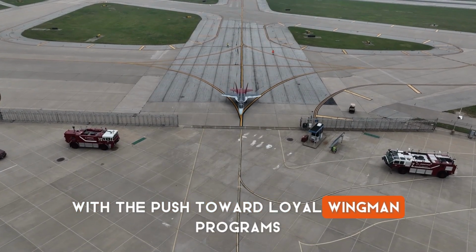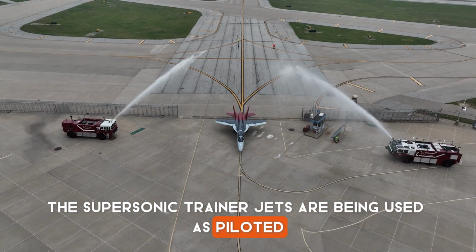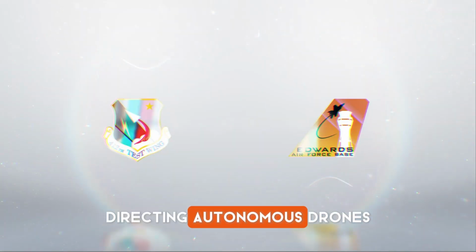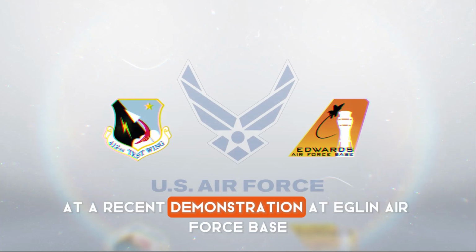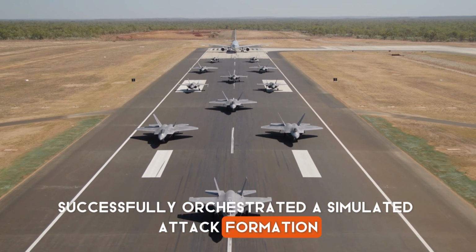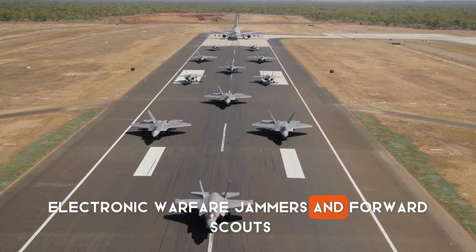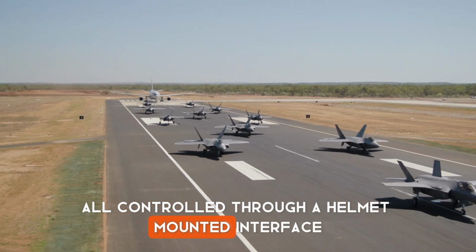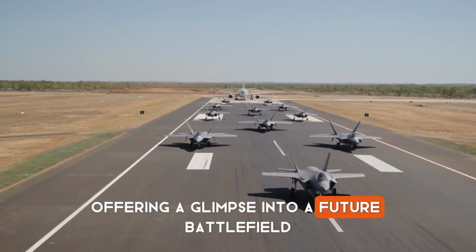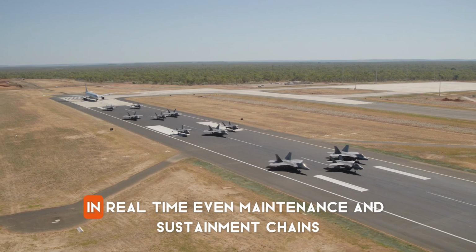Another emerging use case is in unmanned teaming scenarios. With the push toward loyal wingman programs and drone swarms in full motion, the supersonic trainer jets are being used as piloted surrogates to test man-unmanned mission coordination, allowing fighter pilots to practice directing autonomous drones during live sorties. At a recent demonstration at Eglin Air Force Base, two trainer jets successfully orchestrated a simulated attack formation using AI-powered drones as decoys, electronic warfare jammers, and forward scouts, all controlled through a helmet-mounted interface inside the cockpit. The test was deemed a breakthrough moment, offering a glimpse into a future battlefield where a single human pilot could command an entire digital fleet in real time.